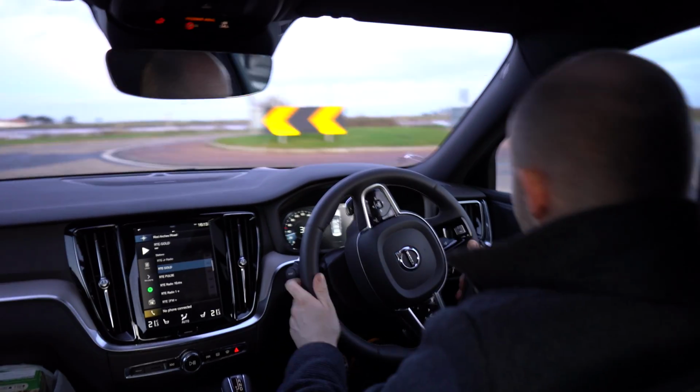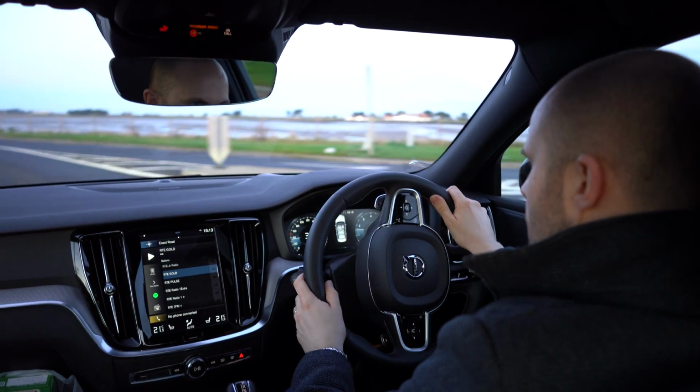And it handles very well, so bigger saloon, it's still reasonably planted on the ground, and coming up to corners and bends, there's no issue at all with it. It really hugs in nice and tight on things like roundabouts. So again, I probably wasn't expecting that, but that's what I got.